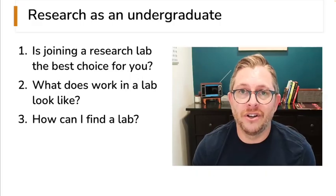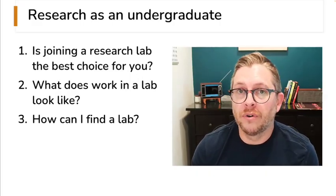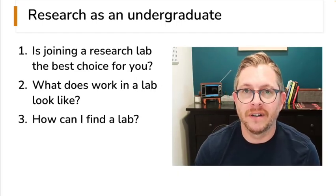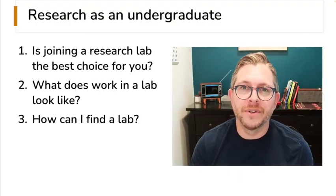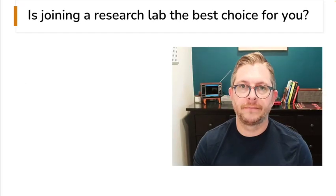It's an exceptionally daunting task to maybe not know what you're looking for in a research lab, or the intimidation of talking to a faculty member. We're going to walk through that scenario, show you some resources, and go through a step-by-step process where you can find the right position for you.